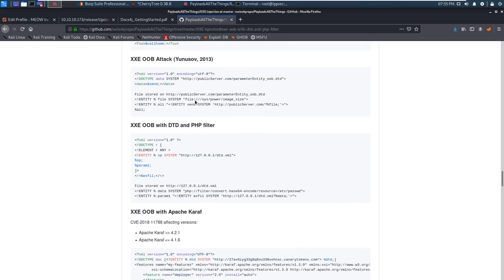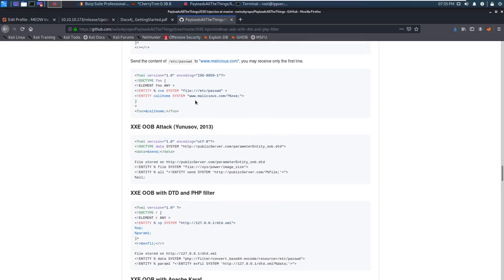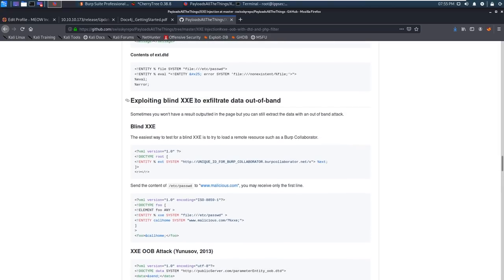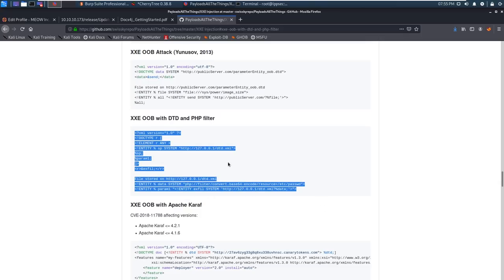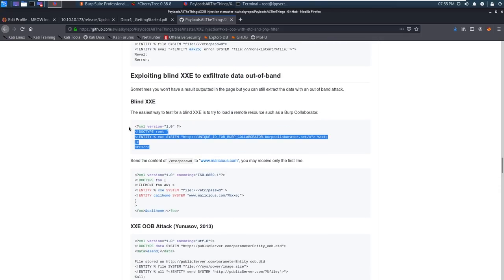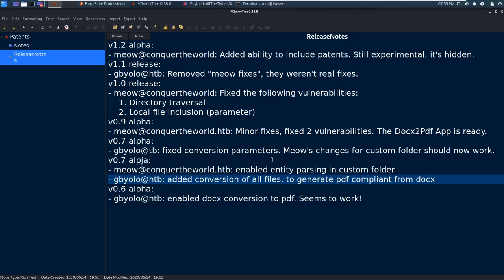So what this is doing is, let's see. I was going to see if I can get a more simple one first, because you probably wouldn't jump straight to a chain right away. So let's try this blind XXE first. This is meant to be used with Burp Suite Collaborator. Won't work for HackTheBox because this is just a cloud instance. So we'll replace this URL.